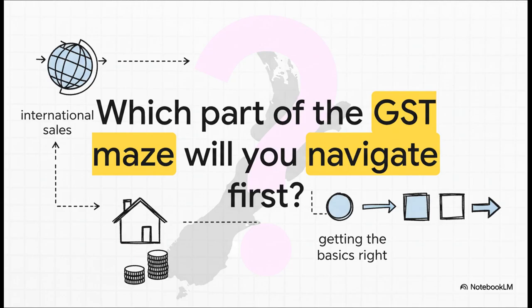So, now that you have the map, we'll leave you with a question to think about. What part of this GST maze are you going to tackle first in your own business? Maybe it's figuring out your exports. Maybe it's that property deal on the horizon. Or maybe it's just feeling confident you've got the day-to-day basics down pat. Whatever it is, I hope this has given you a clearer path forward.